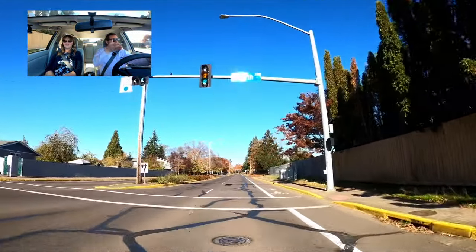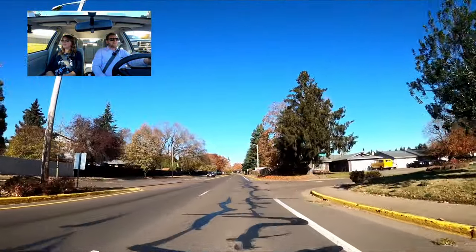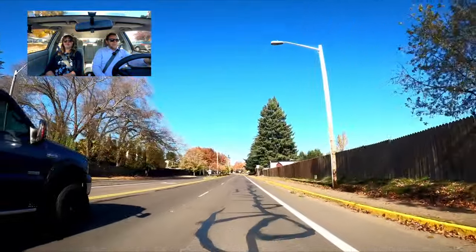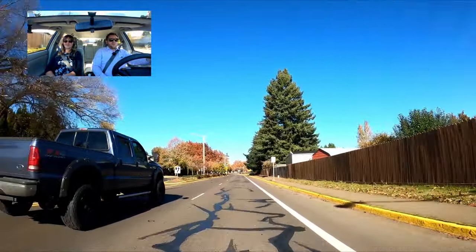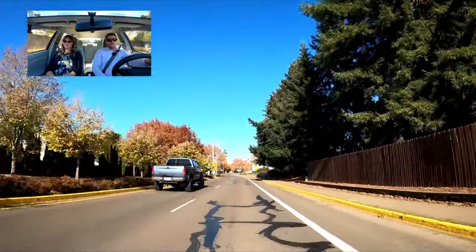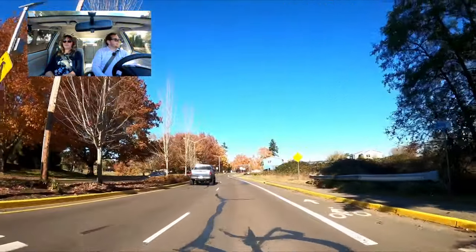Here's the end of 34th. We were just on 34th over there. This is the end of 34th. And what we're going to do now is go north for just another moment on Waverly. And then we're going to turn on, I think it's 21st, right? Yep. Okay. We're going to turn on 21st and go into the Lexington neighborhood.